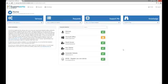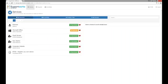So back to the home page, there's a couple more things that we need to look at today. We'll have a look at services next, and then we'll follow that on nicely with the request wizards. So if we have a look at the services page, this is the services page as it currently stands. This will be changed. This is still in development, obviously.